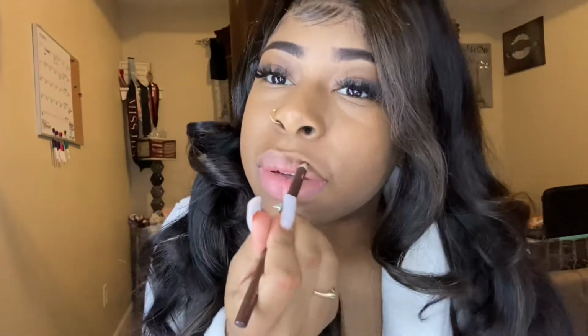Y'all tell me what y'all think. Should I recurl it or is it fine? What I got on right now, I'm about to put on some real clothes. On our lips and then. I know y'all see that.